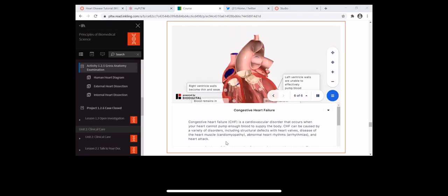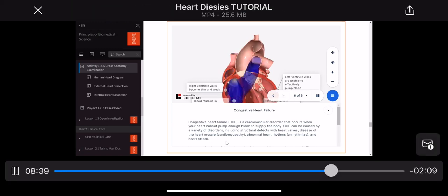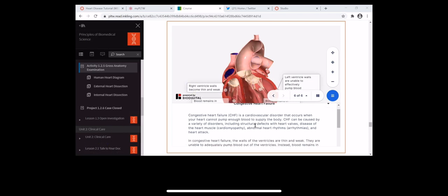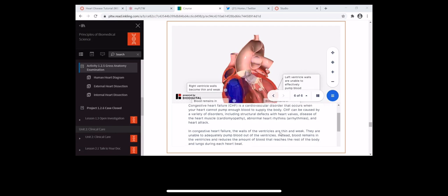Now for the last one. This is congestive heart failure, or CHF for short. This occurs when your heart cannot properly pump enough blood to your body, as shown here. The deoxygenated blood can't get to the pulmonary arteries. This can be caused by a variety of disorders, including structural defects with the heart valves, decrease of the heart muscle, or cardiomyopathy, abnormal heart rhythms, arrhythmias, and a heart attack.